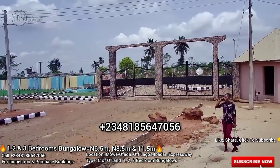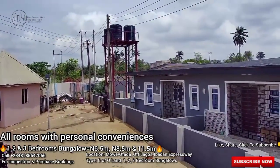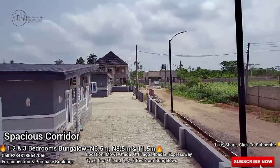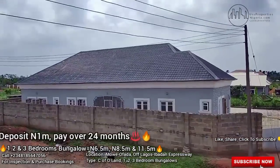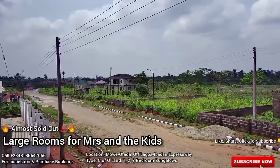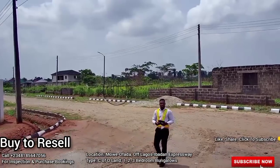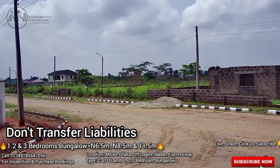And that's our entrance gate. And you can see the buildings, you can see that there's already a water system, and you can tell also that people are already living. So once again, let me show you what the three bedroom looks like.